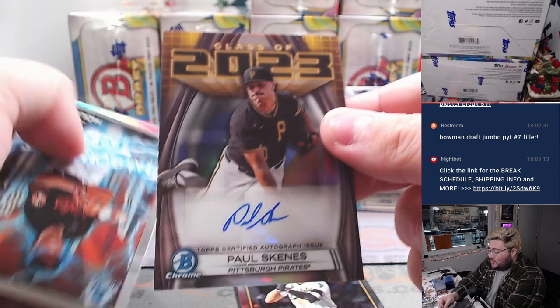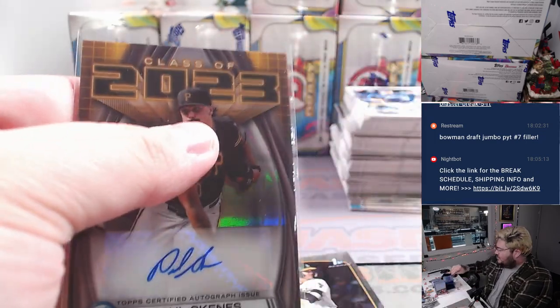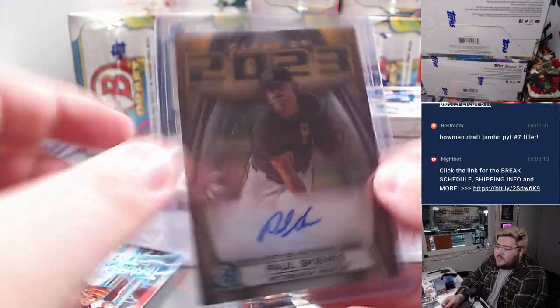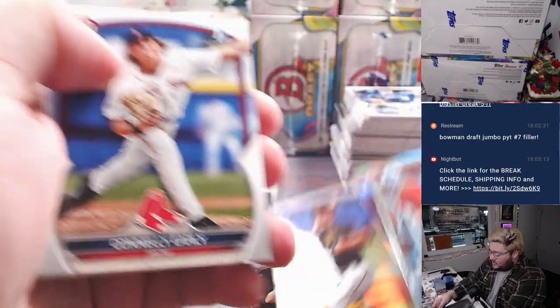And a class of 2023 auto, Paul Skeens, number one pick in the draft for the Pittsburgh Pirates. Tristan doubling up, gets a nice hit earlier, and one more right here. Very, very nice. Non-numbered on the class of 2023, but a little shorter printed. Nice hit, Tristan. Transformative Jackson Holliday. Was a Paul Skeens first refractor as well. Nice box.